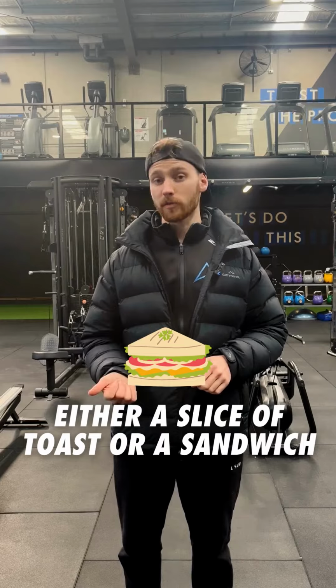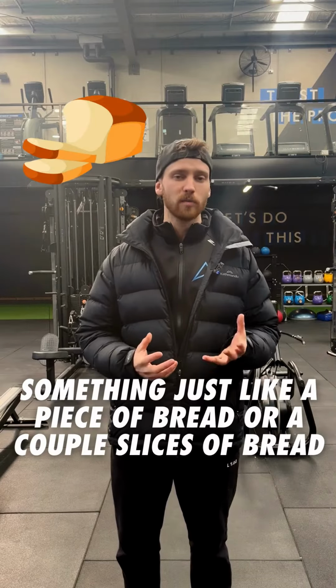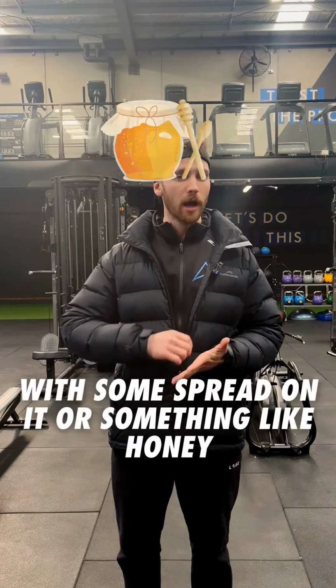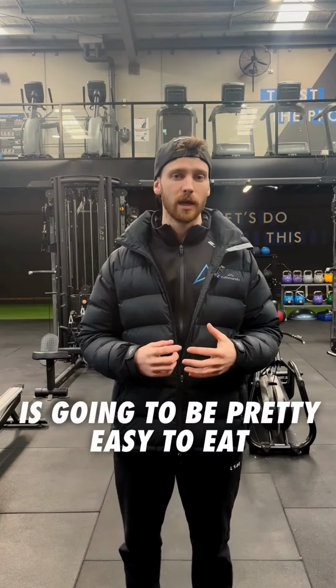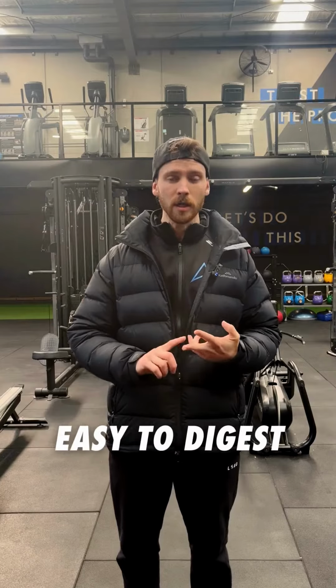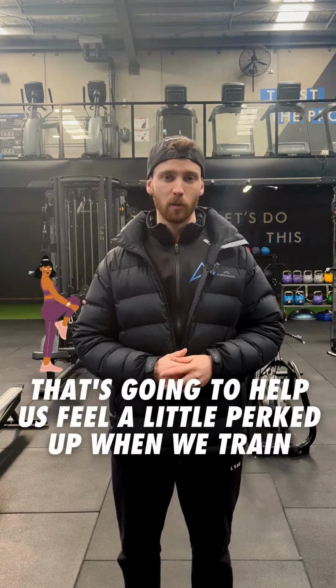Option number 2 is going to be either a slice of toast, or a sandwich or half a sandwich, depending on how much food you need to consume. Something like a piece of bread or a couple of slices of bread with some spread on it, or something like honey or some other sort of easy carb that you can place on it. It's going to be pretty easy to eat quickly, easy to digest, and will give us that little spike in blood sugar that's going to help us feel a little bit more perked up when we train.